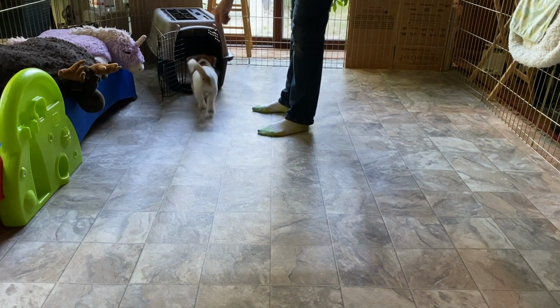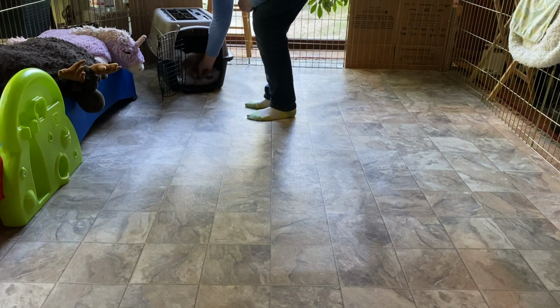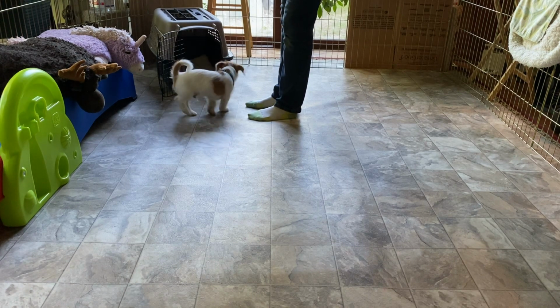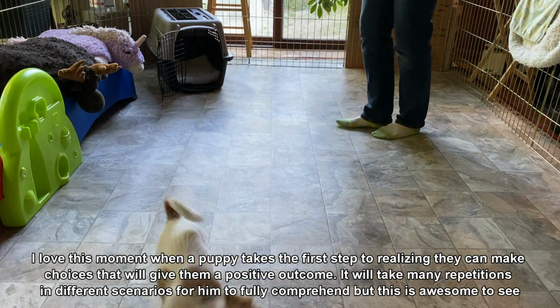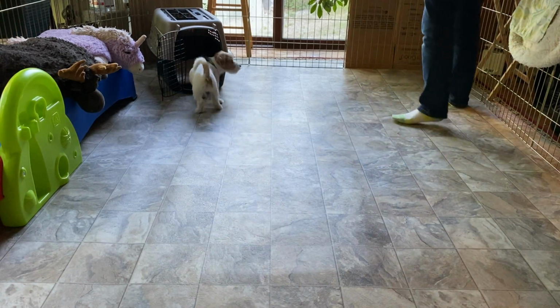Ready? Kennel. Good boy. Good job, Brocco. Good boy, little man. Excellent. Once again, he came out on his own. Good choice, buddy. Break. Excellent. He's starting to get it, that if he comes out on his own, there won't be anything in it for him.